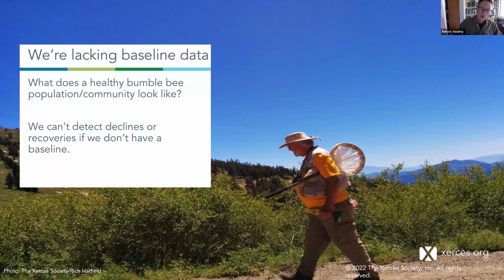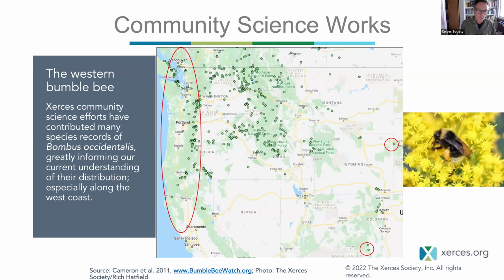We've generated a huge data set in 3 years with this project. 18,000 records of bumblebees, 2,000 surveys. This is work I could never do on my own as a scientist, or a whole lab of people could. It would take them a decade or something. So that's the power of community science. It's real science, and it is actually the best way to get this information that we need to conserve these guys. And this slide is meant to convince you of that.